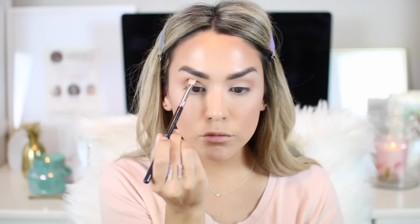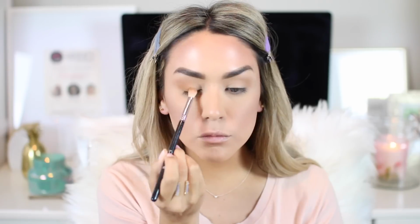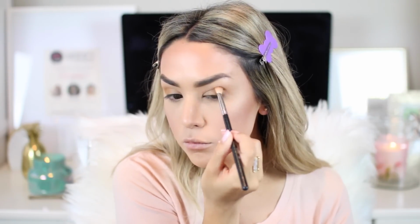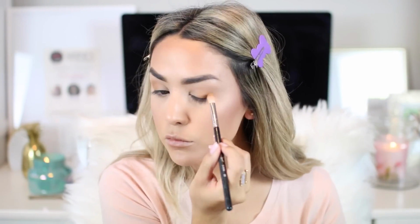Okay, next I'm going to go in with this color. It's called Flutes. It's a really pretty medium brown with a very warm olivey undertone. So it's really going to bring out any eye color and enhance it. I'm going to use a smaller brush, my Sigma E25, and focus this lower down in the crease and also on the outer corner and the lash line to really give us that smoky look without going too dark.